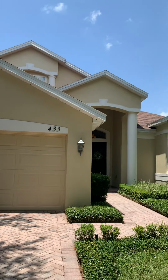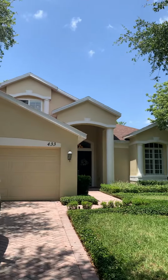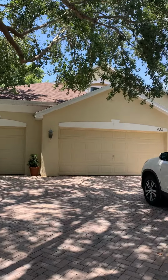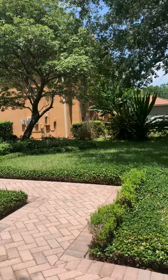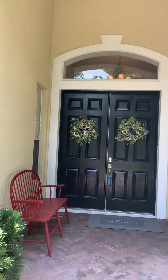Here's the front elevation of the home. Walk back out to the street, try to get you a little bit better view. And a nice paver driveway as well. So here's your entrance going up to the home. There are the double doors leading in.